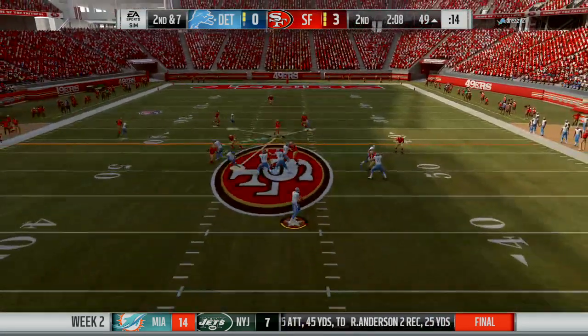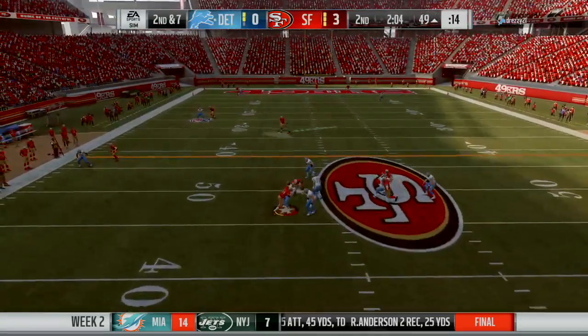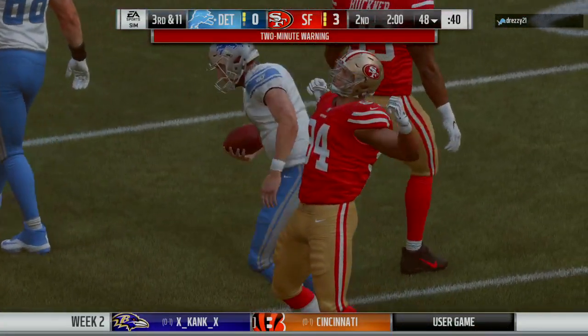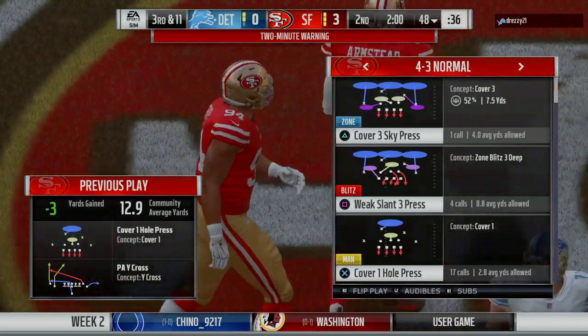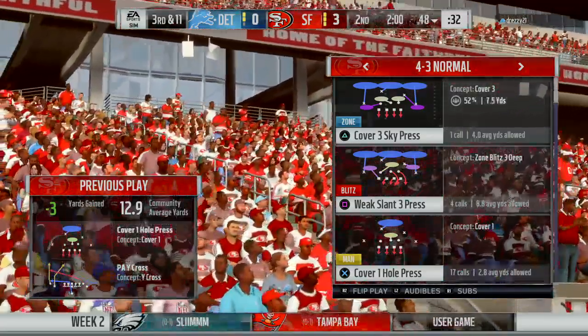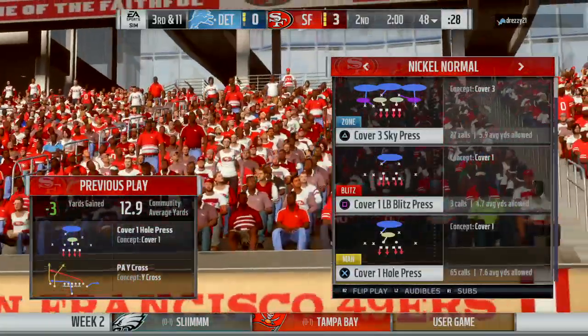They'll fake it. Now Stafford. Being chased out, and he can't find a receiver, and he's brought down. Solomon Thomas in there to take him down and to take us to the 2-minute warning. 2 minutes remain here in the first half. Back to the booth right after this.